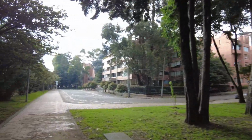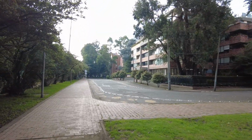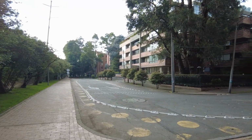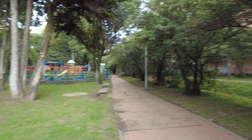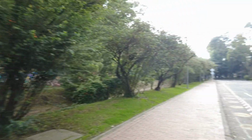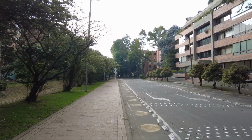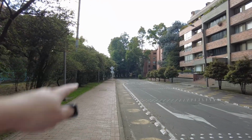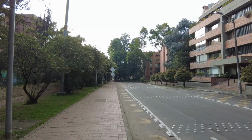I'm not sure when exactly this was all constructed. It just kind of looks to me like some of these streets used to run straight through here. This whole section with the walk along the canal, it seems to me like this used to just be a street that would run through, and they managed to close off some sections, like back there where the playground is, and up here where it looks like there's another little mini park.